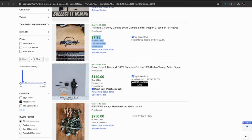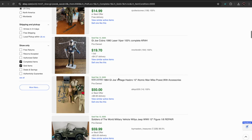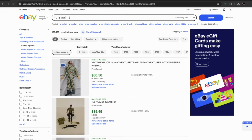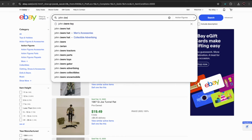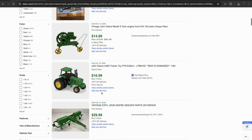Here's a Snake Eyes. Snake Eyes is one of my favorites. Of course, $140, $250. $15 even for this little guy. So just something to keep an eye out for. G.I. Joes always sell really well. Now this one's going to surprise you a little bit, but John Deere toys. Anything John Deere toy will sell.